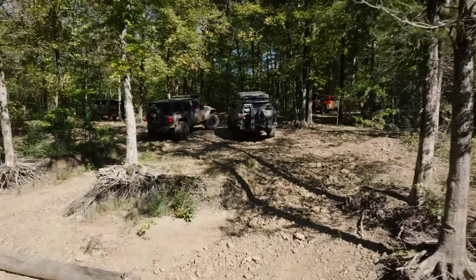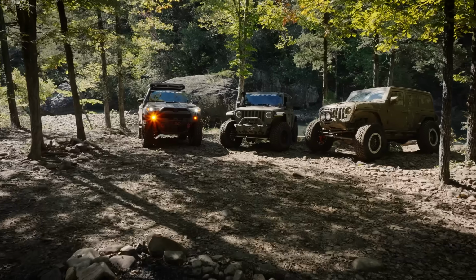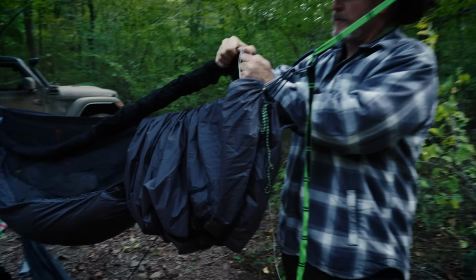It's dispersed camping all throughout the National Forest. However, there's a couple of restrictions. They have food plots that are set up for wildlife. Stay out of those. Stay 100 feet away from water. Try to go to an established campground. Use an established fire ring. Definitely try to practice leave no trace.